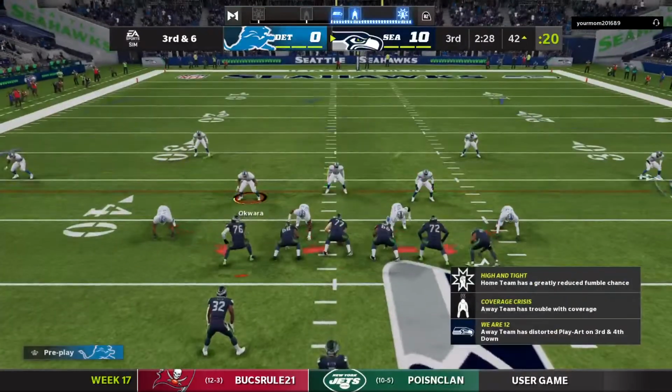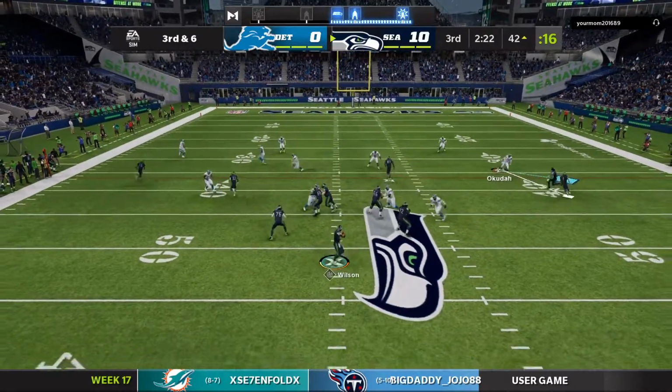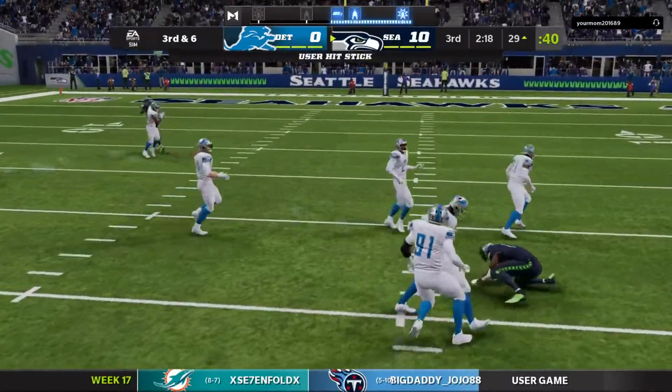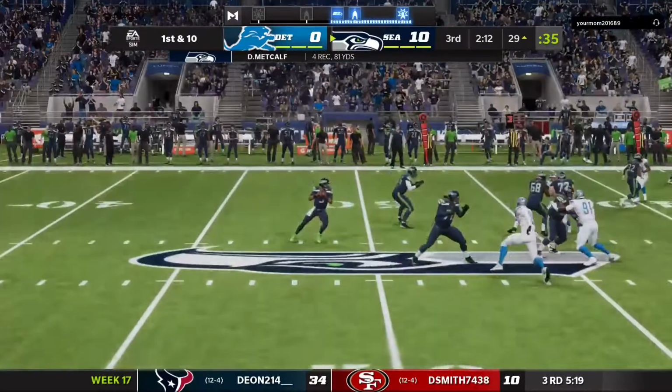And now on 3rd down, they'll need to get it to the 36 to pick up the first. Now Wilson. Open man is Metcalf. He's got it. And he is going to have a Seahawks first down as they're able to get the 3rd down conversion.